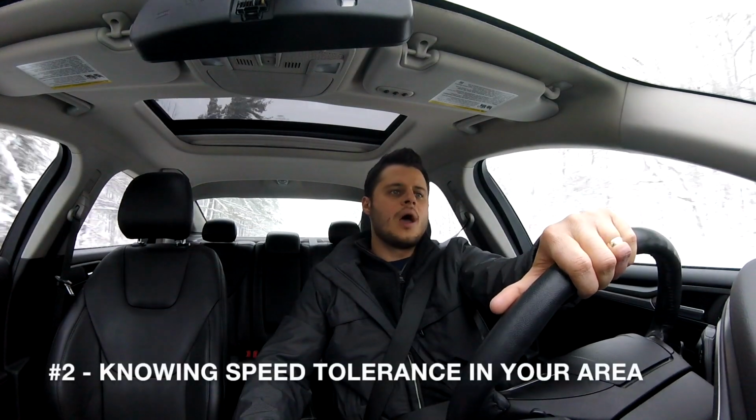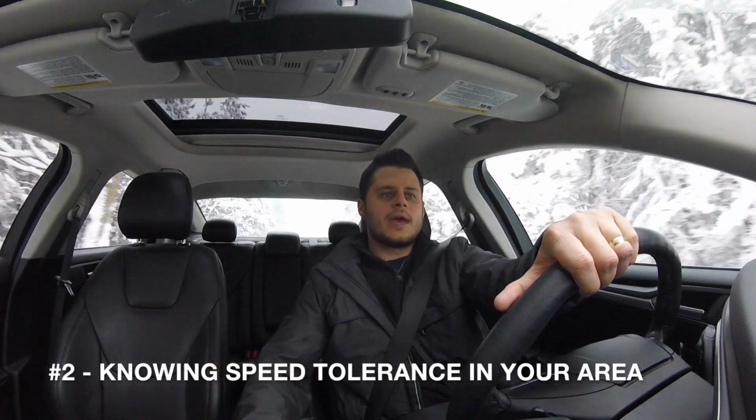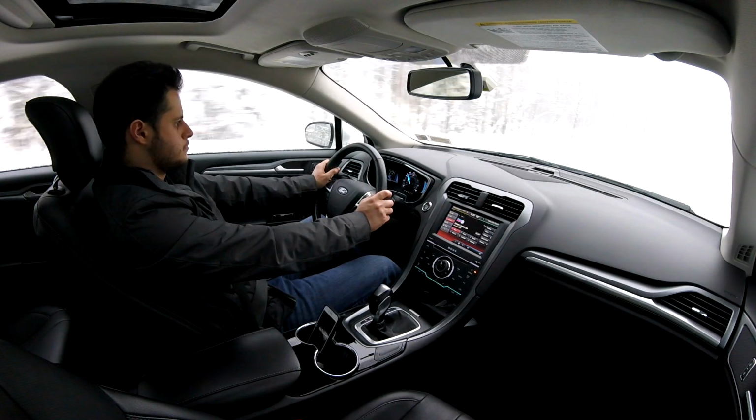Number 2, and another really important one, is to know how fast you can actually go in an area without getting pulled over. Because it's not like if you go 1 mile over the speed limit, you're getting pulled over. That doesn't really happen in very many places. So you kind of have to know based on where you are.